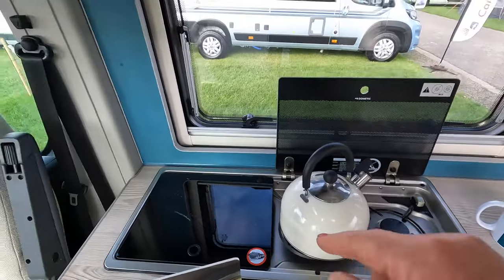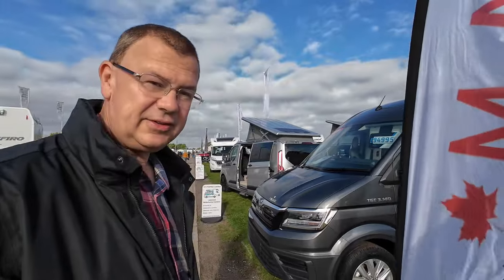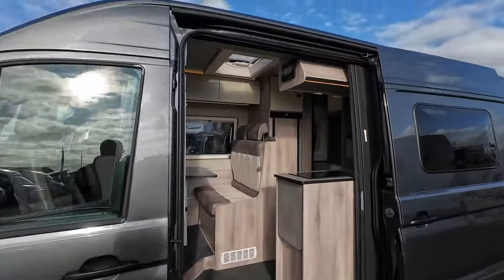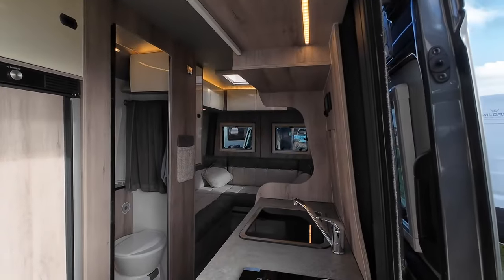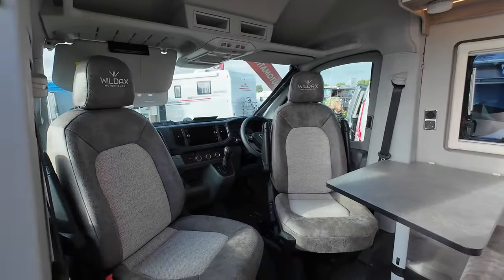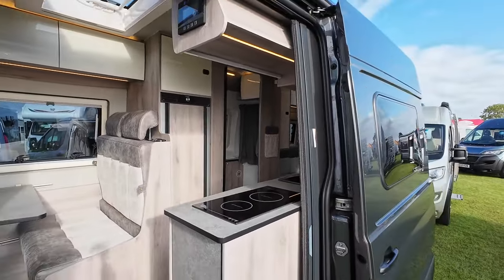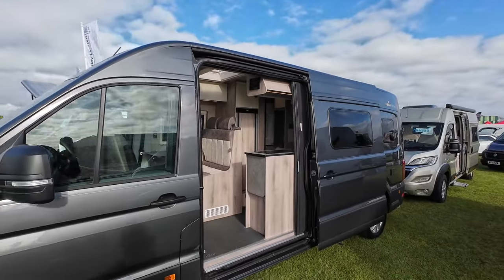And your sink. Got the Wild Axe on a MAN chassis here, £94,995. This is what that gets you. Quick look there. Nice U-shaped lounge at the rear. Nice front area. Induction cooking. Nice washroom as well. £94,995 for that one on the MAN chassis.